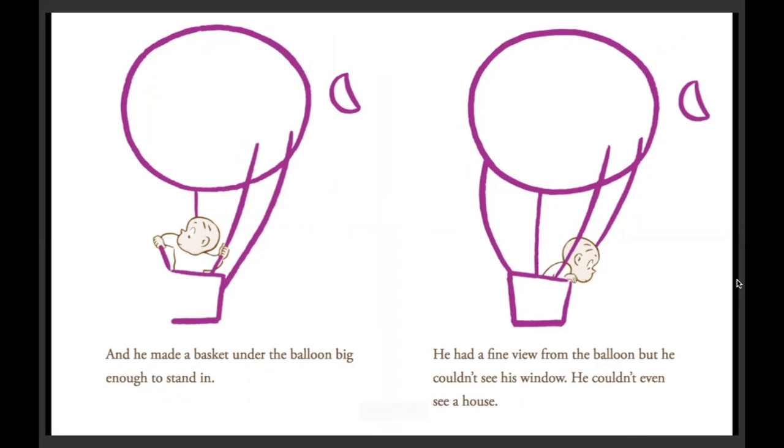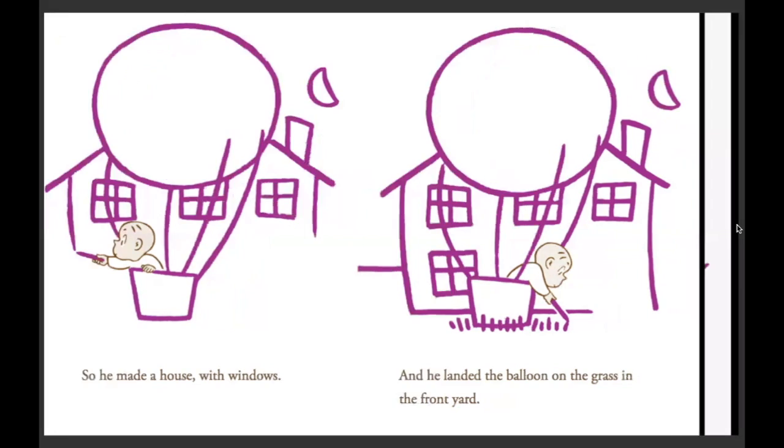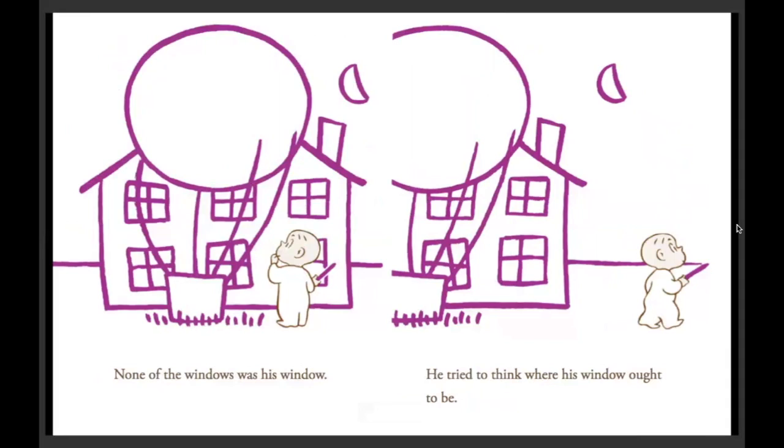He had a fine view from the balloon, but he couldn't see his window. He couldn't even see a house. So he made a house with windows, and he landed the balloon on the grass in the front yard. None of the windows was his window. He tried to think where his window ought to be.